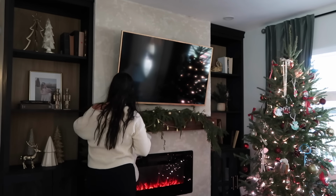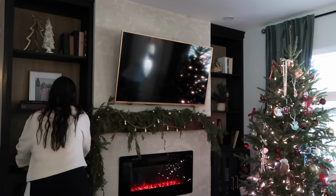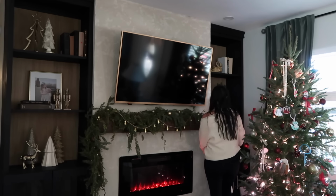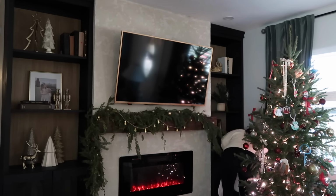Who knows? But at this point now I'm just adding a little bit more greenery to the mantle and trying to find a good spot for the stockings. I have the kids' red stockings. I'm trying to figure out where to put them. So our fireplace does work. It just creates heat whenever you want it to, obviously. You can turn the heat on and off.